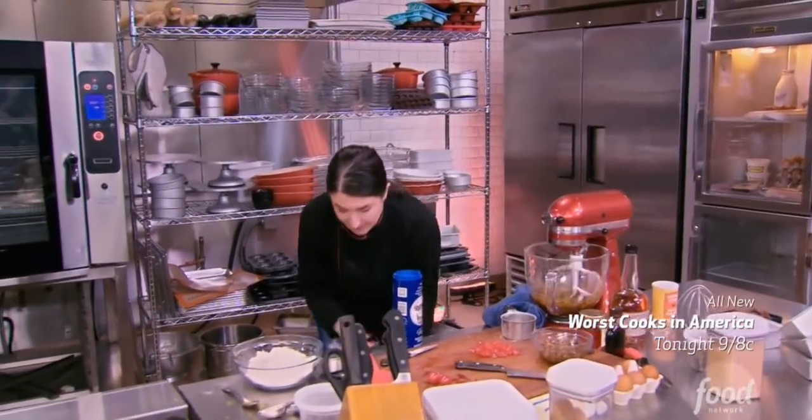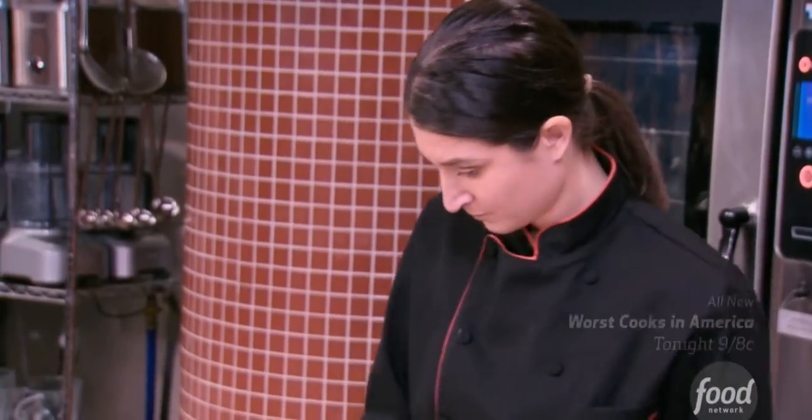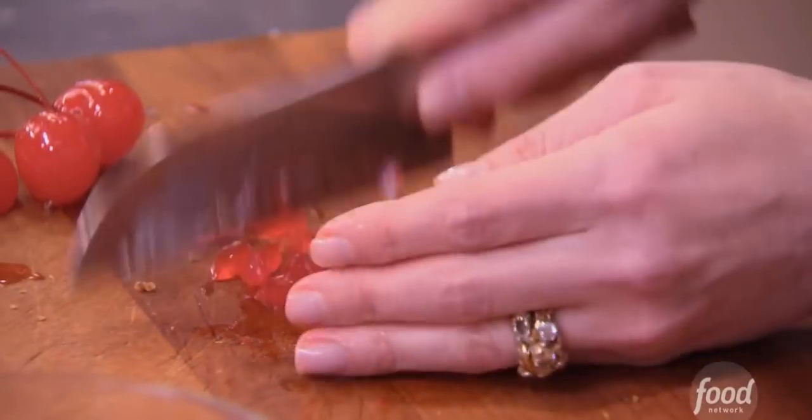Let's pick up the pace. Next, I'm chopping up bourbon-soaked cherries to fold into my blondie batter. Are they doing fancy stuff again? It's gonna be almost like a bourbon-soaked fruitcake blondie.